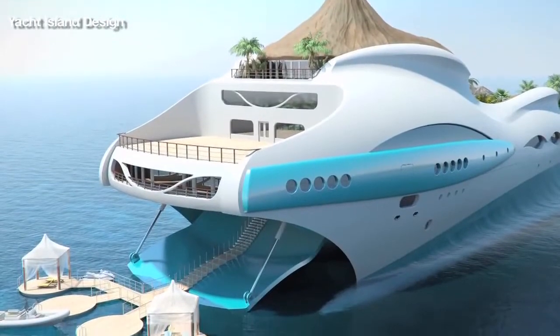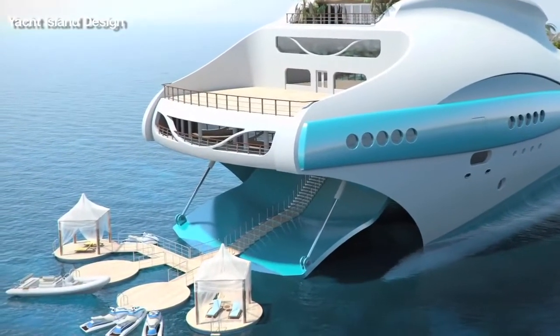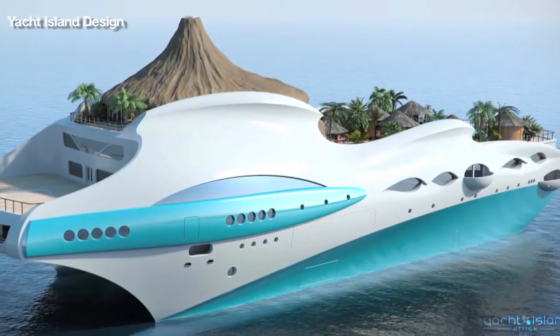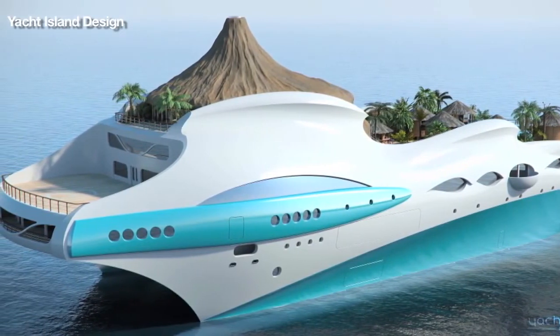Want to get closer to water? A deployable beach deck gives you ocean access for various water activities or lounging around in a different setting. And if you don't want to leave your helicopter behind or flying a guest over, the deck at the rear end can be used as a helicopter landing pad.